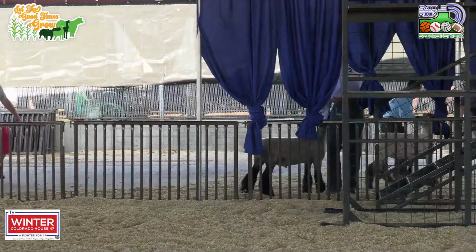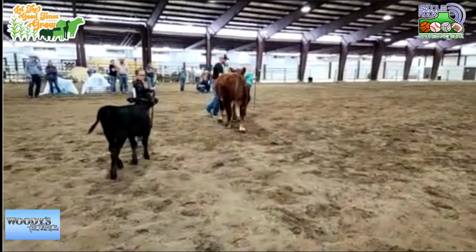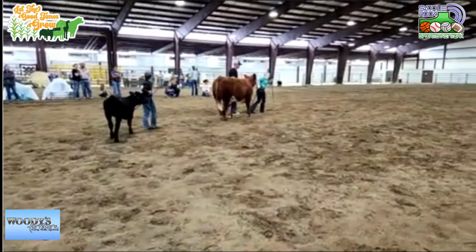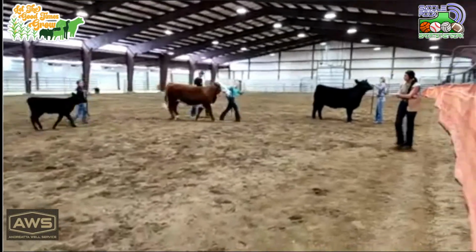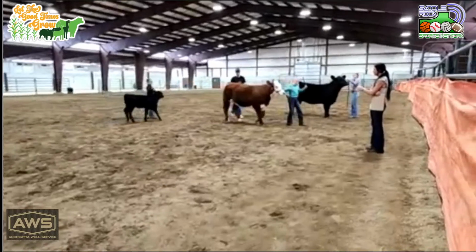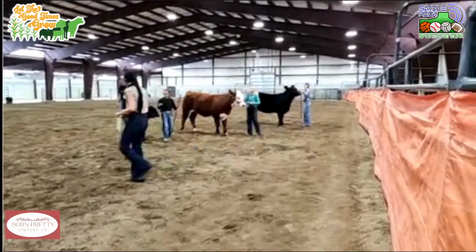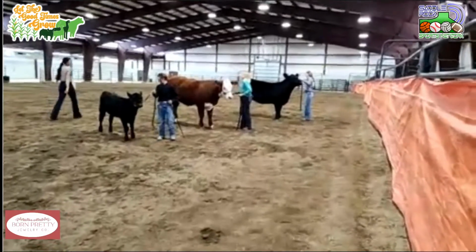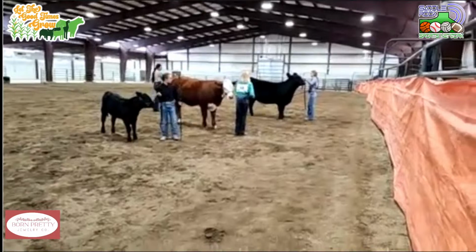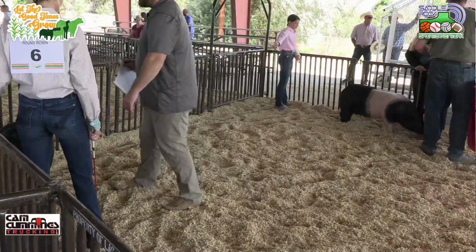Let's head back across the street here to cattle showman. Looks like we got Liam Farindelli working that bucket calf. I believe that's Caden Salapitch with that market steer ahead. And Emma Amato with that market heifer, I believe that was shown by Caleb Sumter. All right, looks like we are done with this particular round of showmanship.